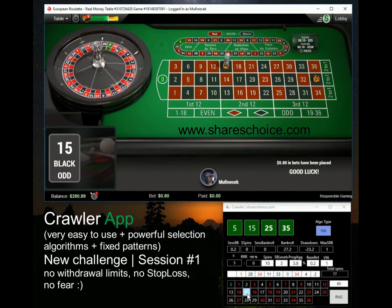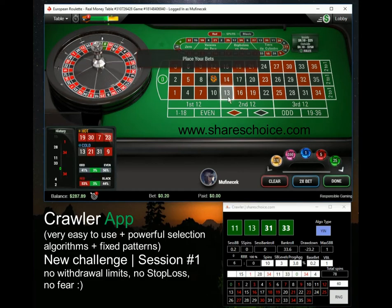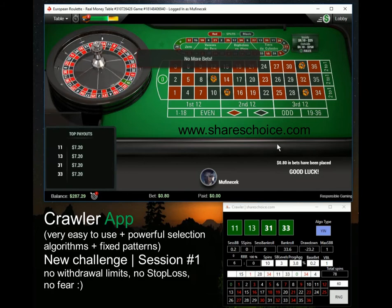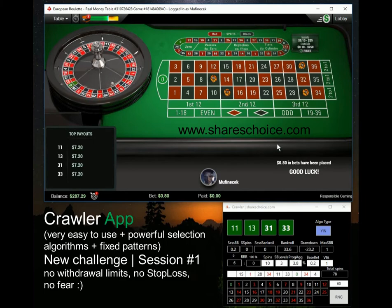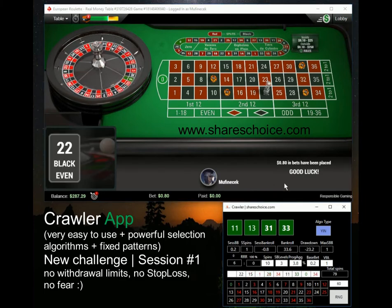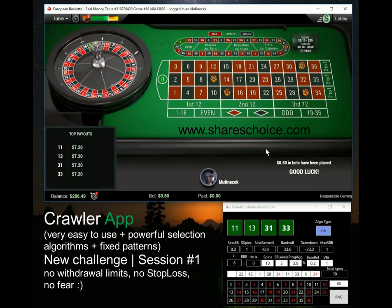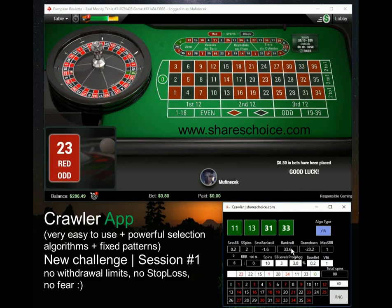It was very fast now, really, and we are back to our famous 11, 13, 33 and 31 combination. So what you can see now, in the beginning it was a little bit tough, we had a drawdown and it was not so easy going. On the other hand, now it really turned out to be better and better timing, which fixed pattern to play, and it turned out then our profit went up very quickly.